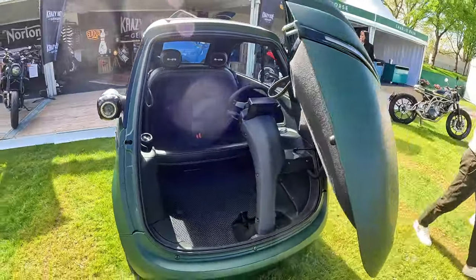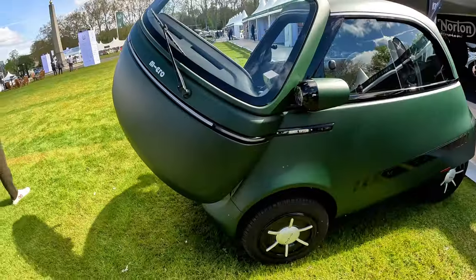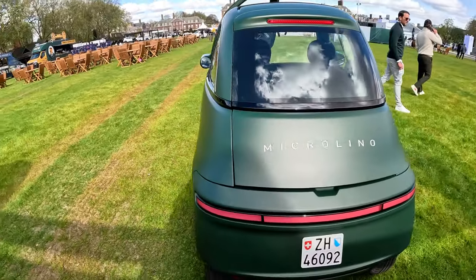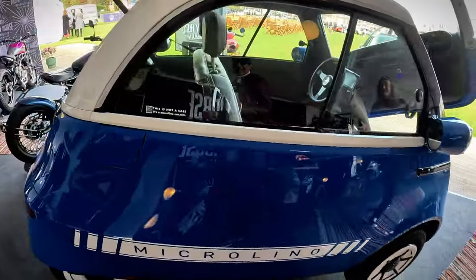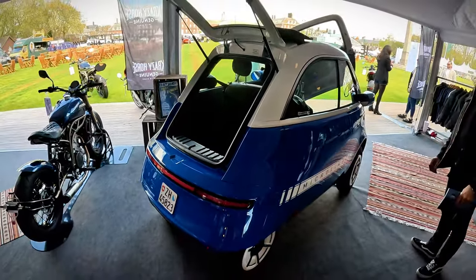How would you not want to be involved in a vehicle that can do that? Or two people and three glasses of champagne, whichever way you look at it. But this is, they say it was born in Switzerland, raised in Italy, wasn't it? So born in Switzerland from the guys that came up with the micro scooter 20-odd years ago.